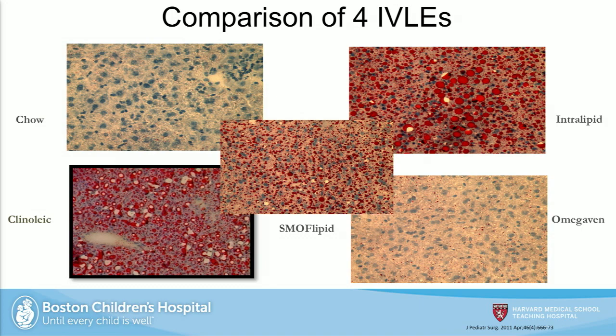Omegaven and chow are very similar. When we switch to the other lipid sources, such as Intralipid, that's the worst. All that red is bad. Clinolipid is also equally as bad. That's why we never jumped to Clinolipid when people offered it to us. And SMOF is kind of an in-between.